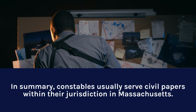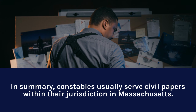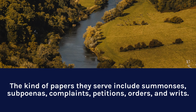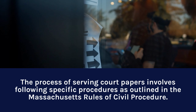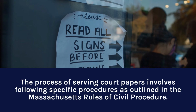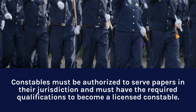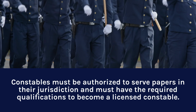In summary, constables usually serve civil papers within their jurisdiction in Massachusetts. The kind of papers they serve include summonses, subpoenas, complaints, petitions, orders, and writs. The process of serving court papers involves following specific procedures as outlined in the Massachusetts Rules of Civil Procedure. Constables must be authorized to serve papers in their jurisdiction and must have the required qualifications to become a licensed constable.